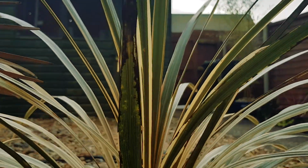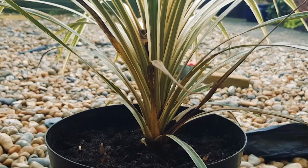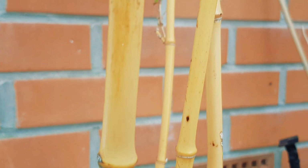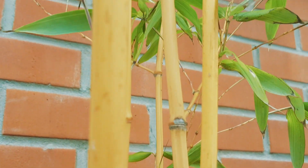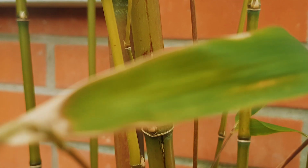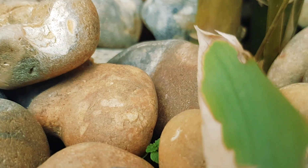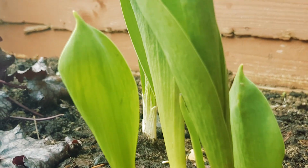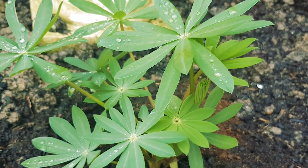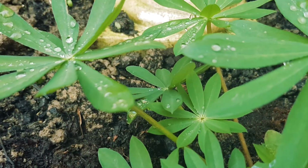I have a couple of these cordylines in the garden. They're great for evergreen tropical looks and they have coloured foliage. Now this is one of 3 bamboo types I have. Got some tulips for some colour in the spring. Here I've planted some dwarf lupins. Their foliage looks quite tropical and I think the spike flowers would look good in an exotic garden.